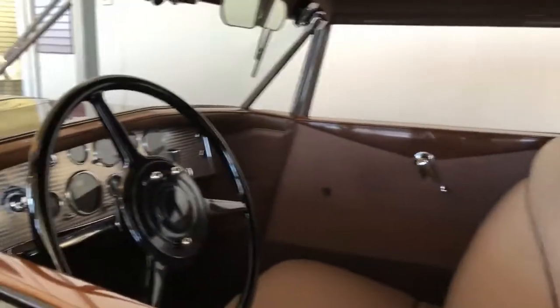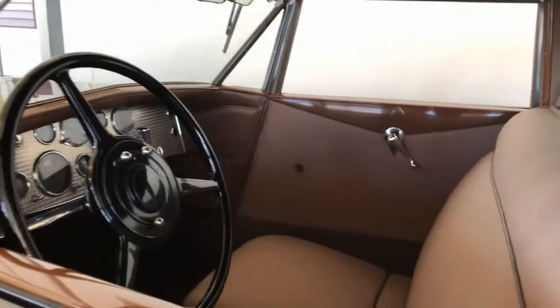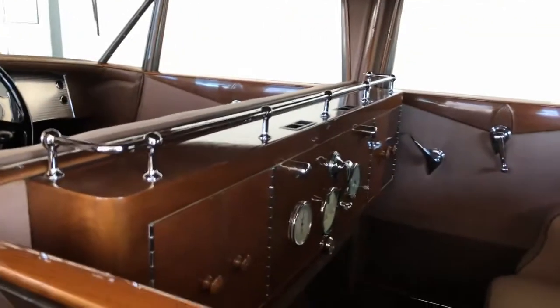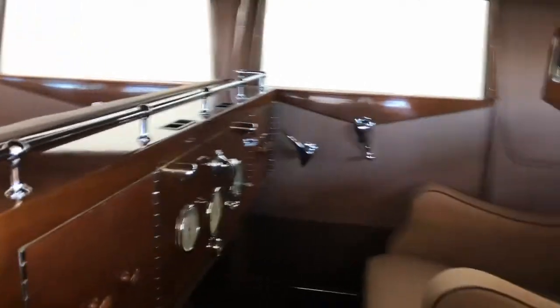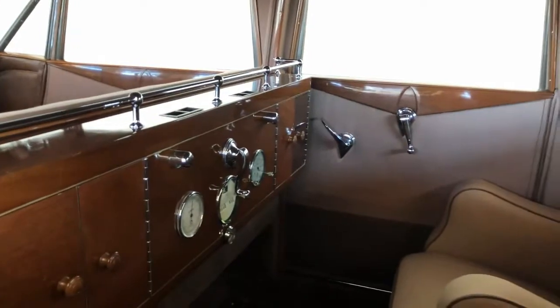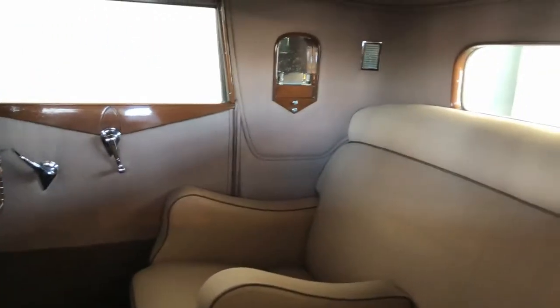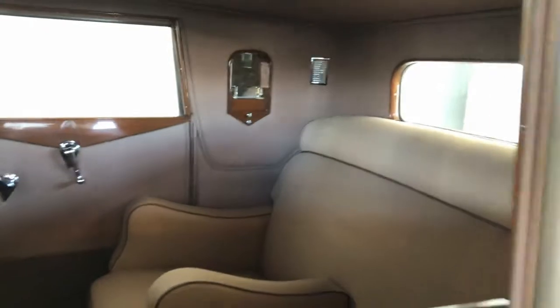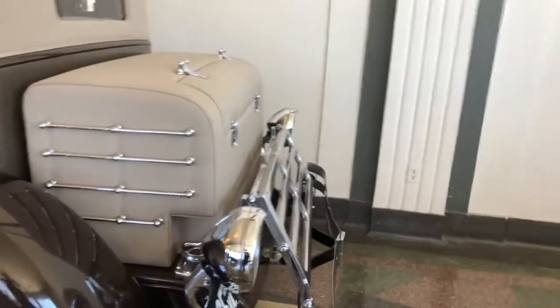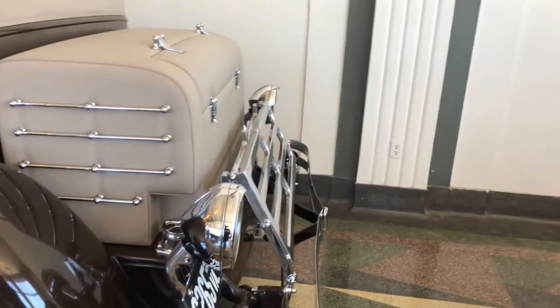You can see up front the driver's seat, and the passenger in the back is separated by somewhat of a partition, and it looks like maybe you could roll the window up like in a limousine. And they have their different gauges in the back too. And then on the back, they have a box where you would put luggage, and it extends out for more.